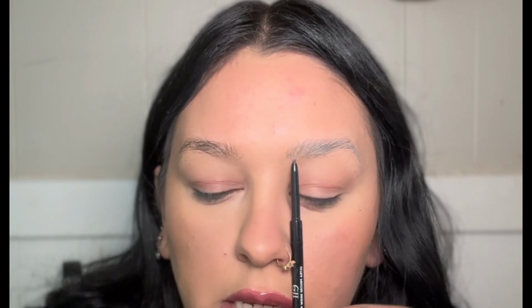The way you'd want to start your brow is you'd start at your nostril, and you'd go up like this, and this would be about where your brow would start. Now, everybody's different. I've seen different techniques. Some people go through the pupil and some people go through the outside of the iris.